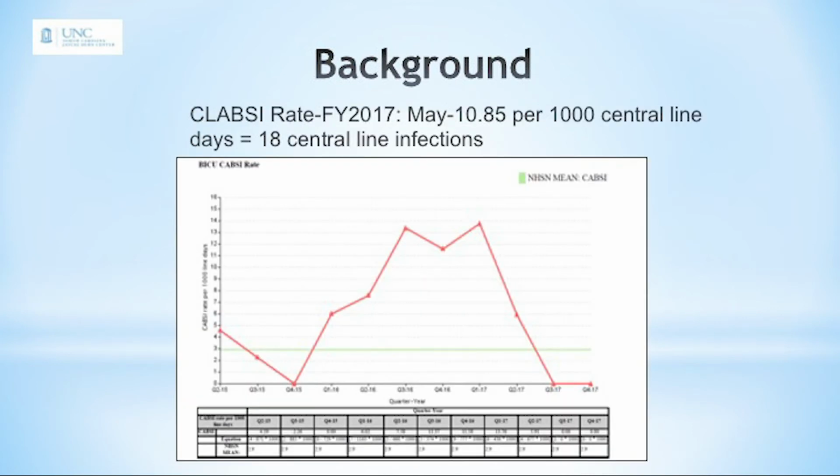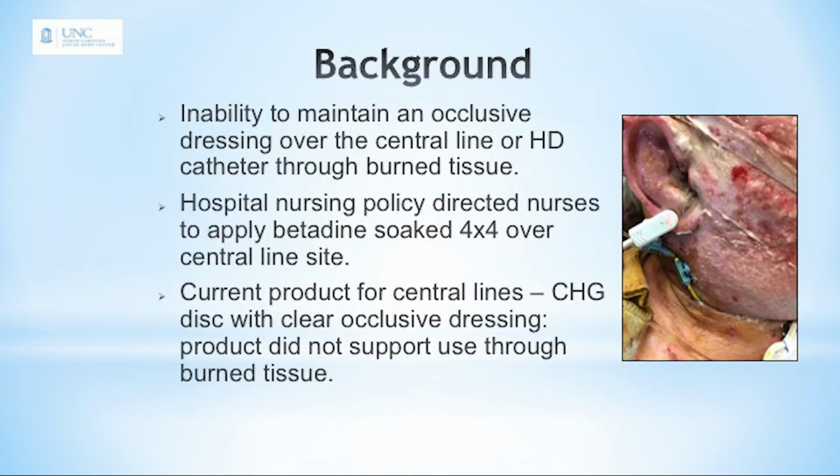So in May of 2017, the fiscal year, we had a huge increase of central line infections. So we had 18. So we set out to fix this. This was a very high number for our unit. So a background of, we were already doing surveillance rounding, and a common thing that we found was that our standard of care dressing wasn't staying in place, but it was kind of always that way, but we would just replace it.